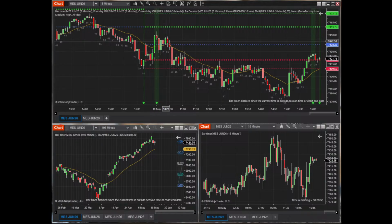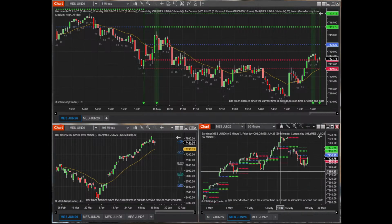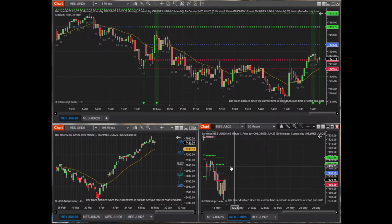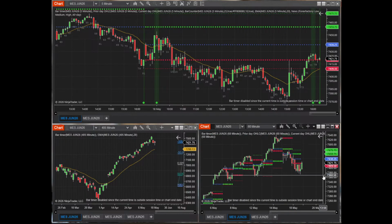So we end up coming back down. Nice bear bar down here. And we crossed the current day's low. We made a new low of the day. And by now the first hour has passed. And what does that look like on here? It looks like a doji on the first hour of the 60-minute RTH.